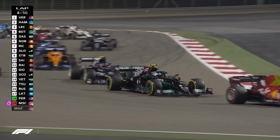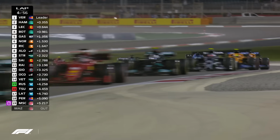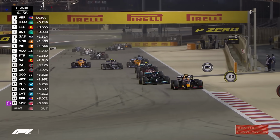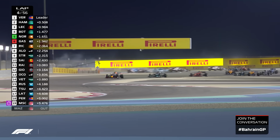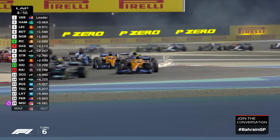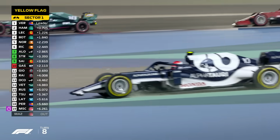Gasly is challenging him. Norris is still ahead of Daniel Ricciardo, and turns 2 and 3 have been navigated safely by the leaders. Norris is right on Gasly's tail, as you can see, as Verstappen goes into turn 4 ahead of Hamilton and Leclerc. Bottas, and then round the outside, Lando Norris, who's got ahead of Pierre Gasly, and there's cars going wide. Could have been Sebastian Vettel right at the rear of the field, and there's a car spinning off as well. I wonder if he's tangled.